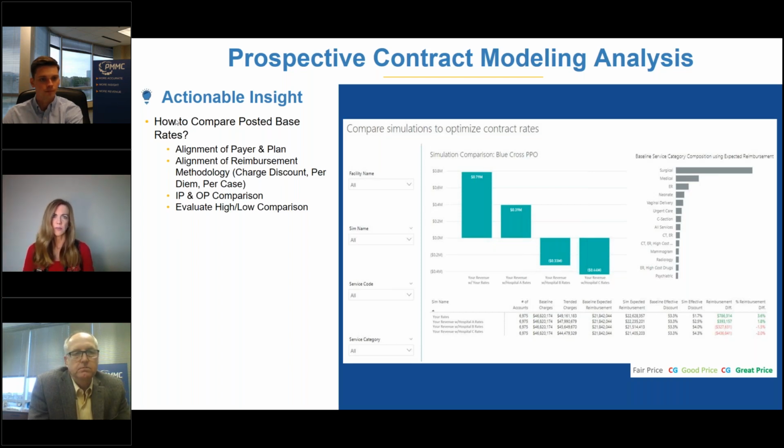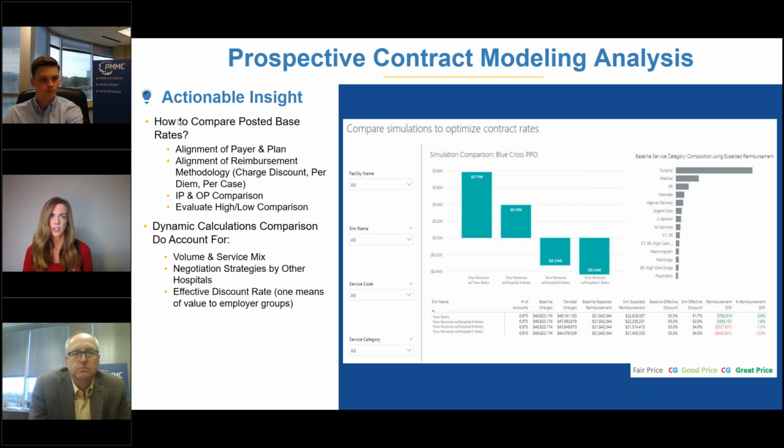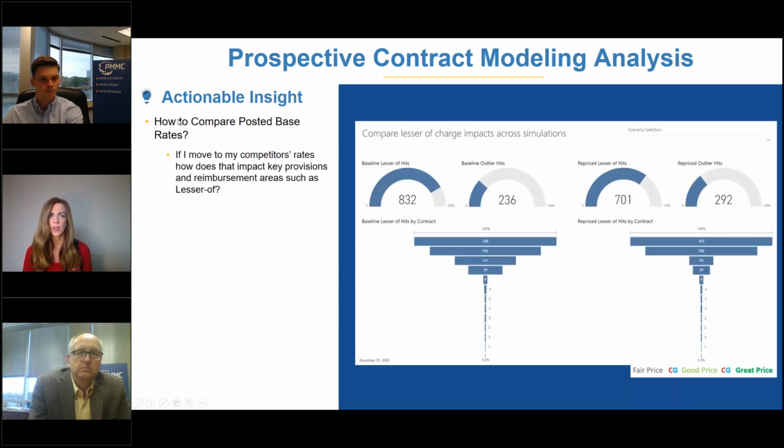Mm-hmm. And we just talked about using your competitors' rates combined with your claim data, but now let's think about using your competitors' charges with your current contracts. So what impact would that have on your lesser charges and outlier hits? Would you see a significant decline in your lesser of hits and in turn see a revenue improvement? Until these terms get negotiated out of your contracts, you're still going to need to continue to monitor and analyze ways to keep this language from chipping away at your bottom line.